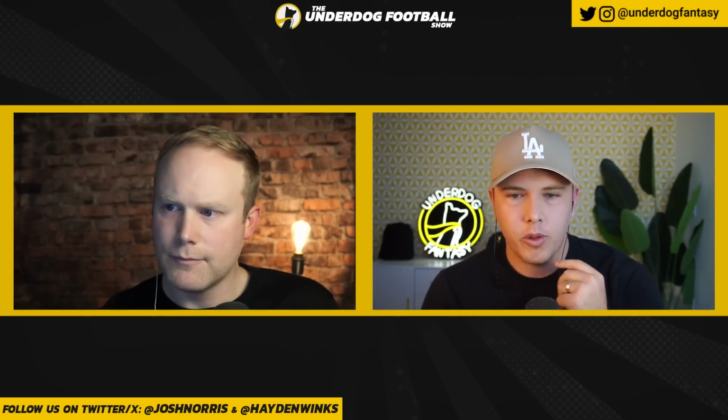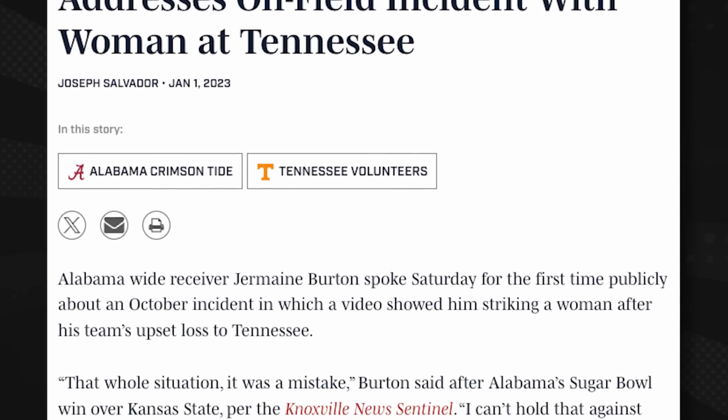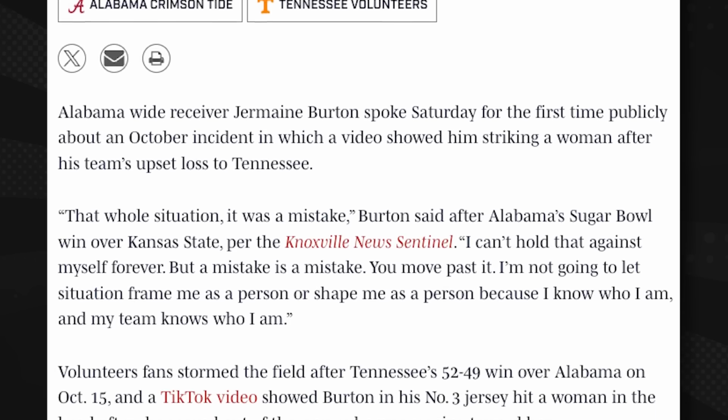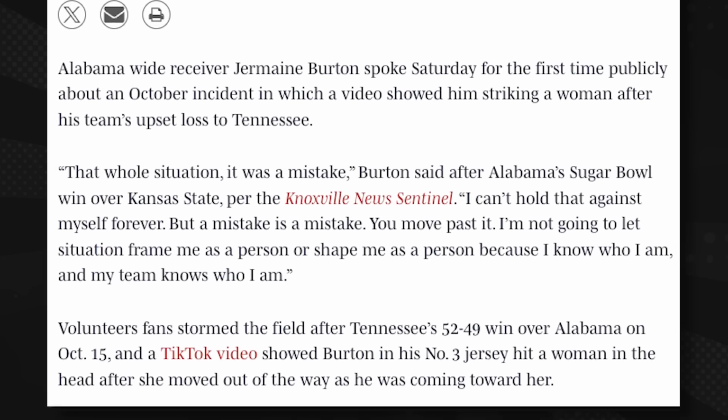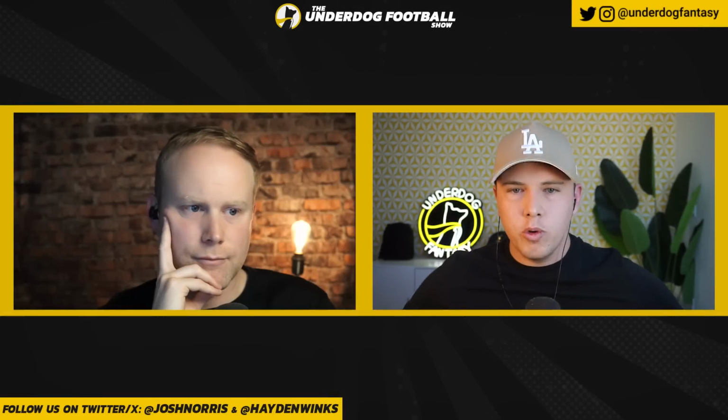Just to hit on, there's one incident though where there was a female fan rushing the field after Alabama lost, and he hit her in the head. Obviously, we can't have that. There's maybe other issues that Jermaine Burton's had off the field. So that's why his draft status can go 2nd round, 5th round. Who knows with this guy?